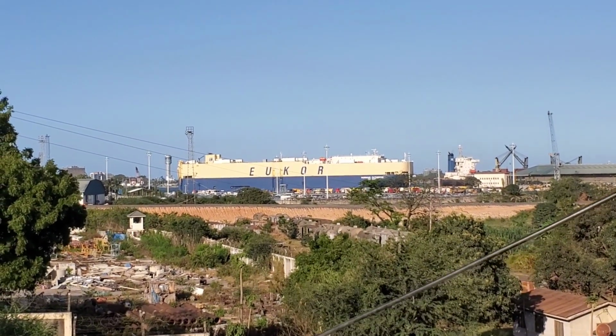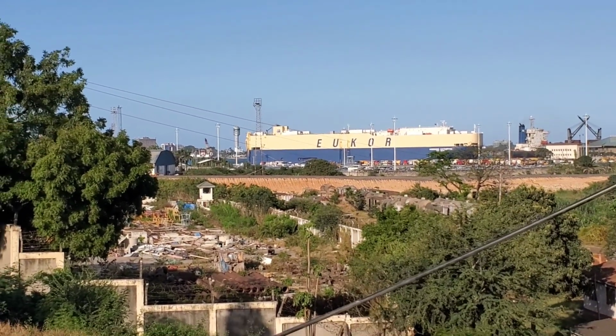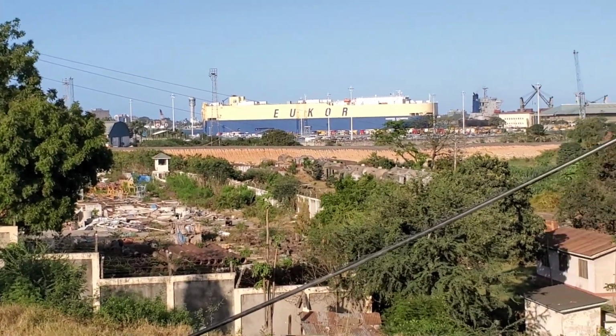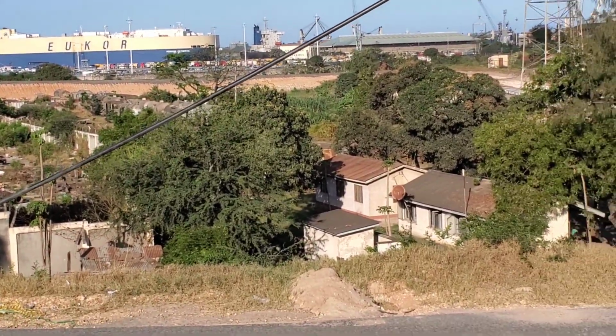So what is it? That is part of the Indian Ocean. But actually, this is the Dar es Salaam port. The Indian Ocean is on the other side. Should we proceed? Yes. Yeah, we can proceed.